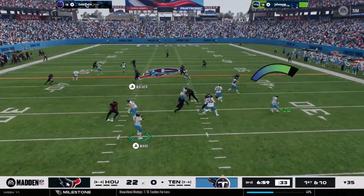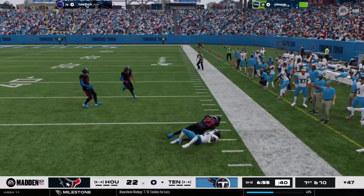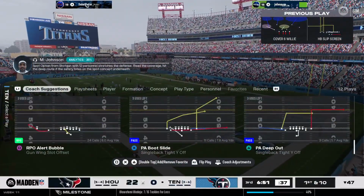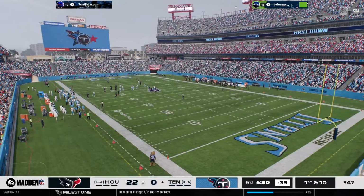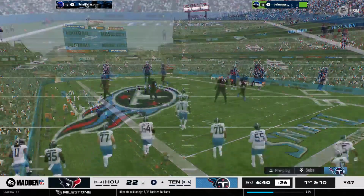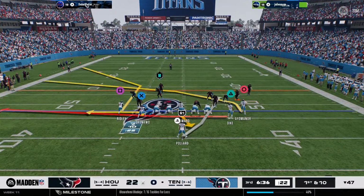Now Ward. They've got a screen to the running back. And they're going to bring him down just a moment before he's able to break it across midfield. It's a gain of 12 on that one. And that's good for a Tennessee first down. First and 10 at the 47-yard line.